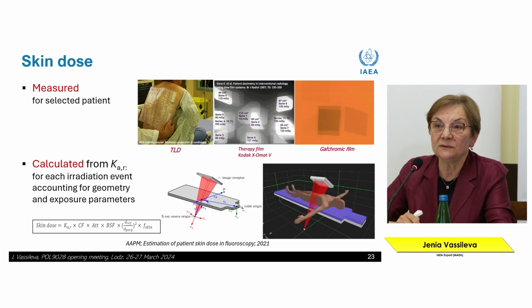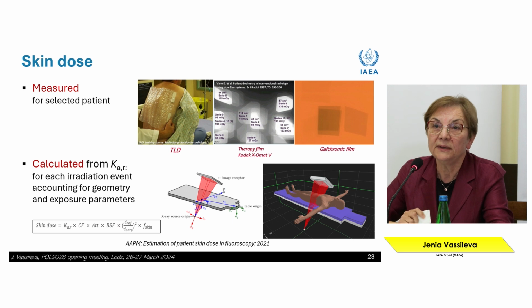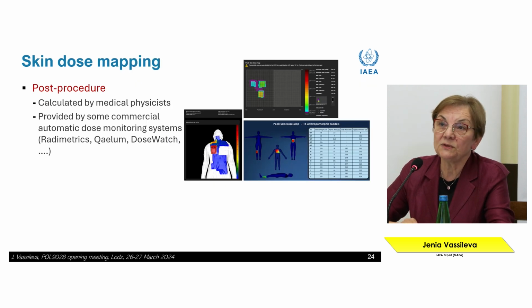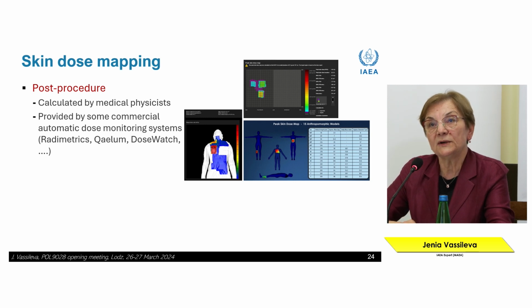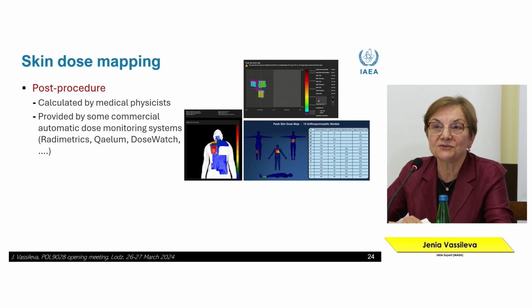Nowadays, the most useful technique is to calculate skin dose from the data that are recorded by the X-ray system in the DICOM, and that is the methodology used by most of the available software for this, because in fact we have two types of skin dose mapping nowadays. Post-procedure, this could be calculated by a medical physicist from the dose structured report, but it's also provided by some commercial automatic dose monitoring systems that are available in more and more clinics nowadays, although they are not mandatory, but they are a very, very good tool to improve patient protection.